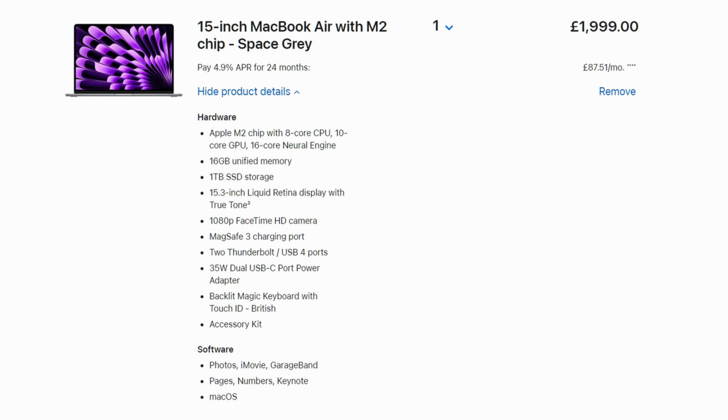Now, if we look at the MacBook Air 15 again, I'll add the 16 GB of RAM and also the 1 terabyte of storage, and it comes up to £1,999. Now that is very close, and you have to wonder at this point, has Apple just killed the MacBook Air 15 with its new MacBook Pro?